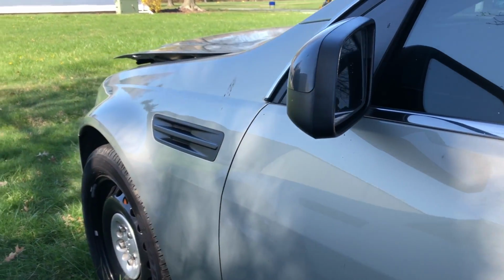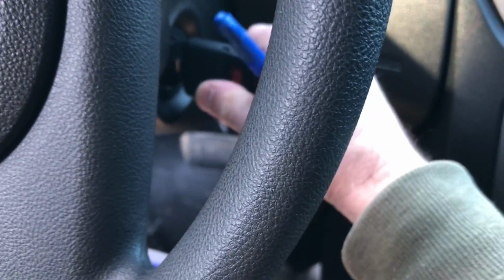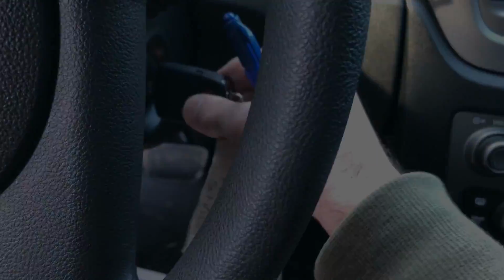Because of the issues, I had a price estimate of around $7,000 for this car, so I was blown away when the bidding ended at $10,500.